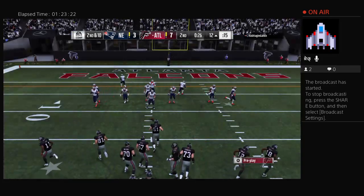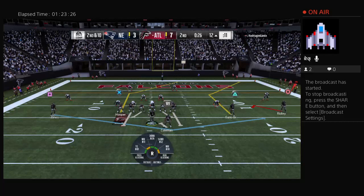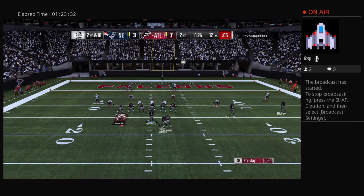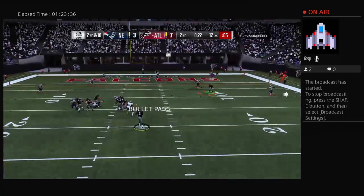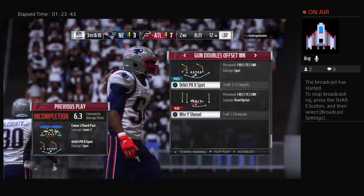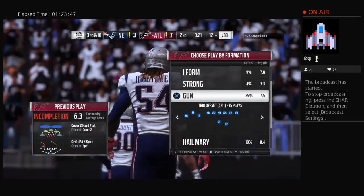An incomplete pass on first down. That leads to a 2nd and 10. A fake to Freeman. Now it's Ryan. And the hit jarred it loose. It's incomplete. This drive, which was going so smoothly, all of a sudden it's a little bit of a roadblock here with 2 straight incompletions.